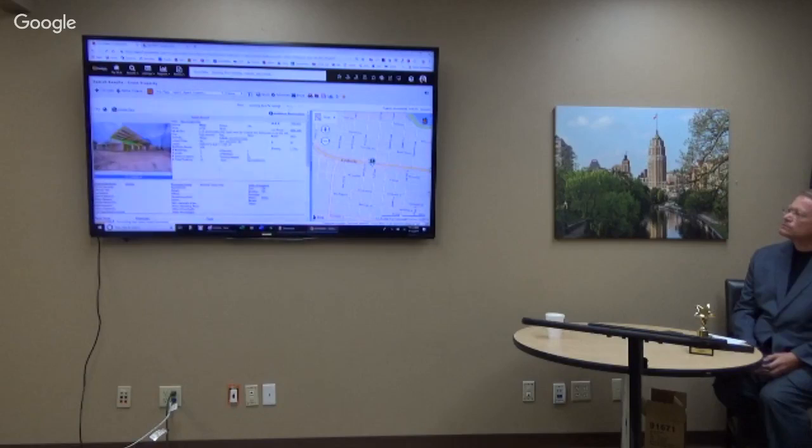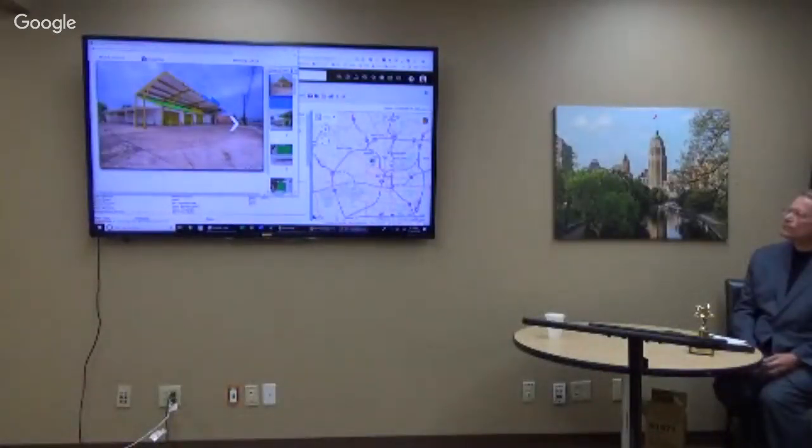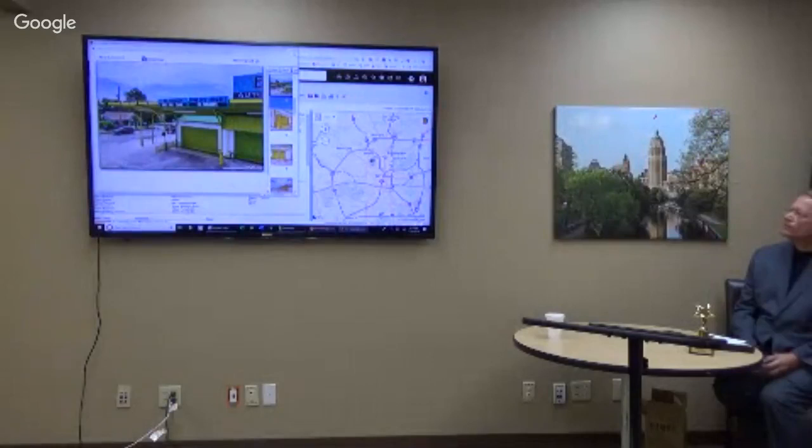Who have I got? Sarah. Sarah and Alberto are co-listing a commercial property located off of Culebra, listed for $490,000. Beautiful lime green. I love the color. The tire shop. We'll check out the summary in a second.